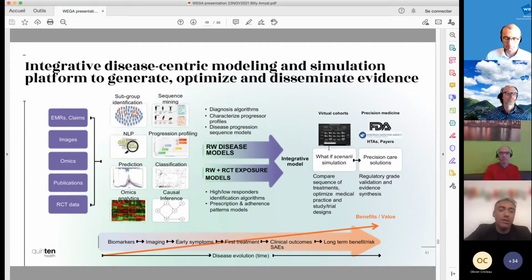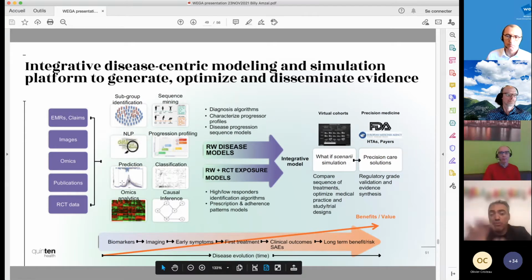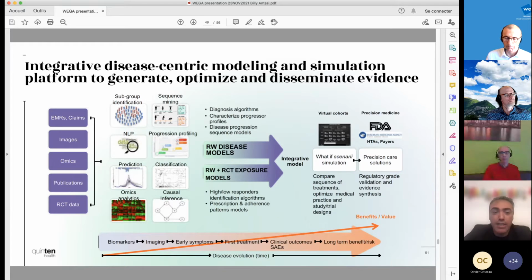Now, getting back to this vision of what could be a disease-centric modeling and simulation platform, as we were discussing in the intro, the idea here is to combine all those different analytical modules that I have somewhat illustrated, but you can imagine subgroup identification algorithms based on advanced machine learning.